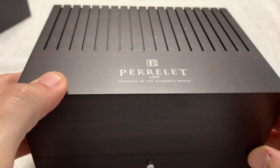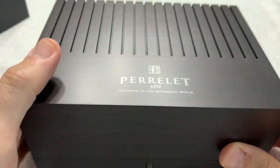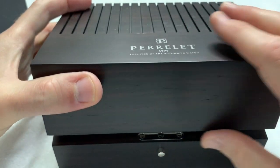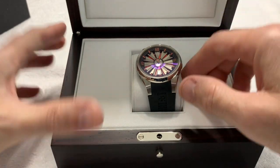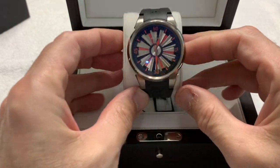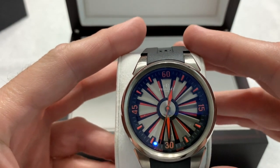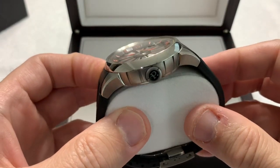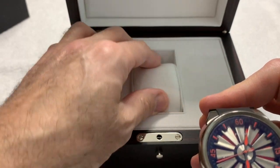And there's the watch box itself, which is a beautifully made wooden box. Very nice. Little push button lock, and inside is the thing you've been waiting for. Ta-da! The watch. The Perrelet Turbine.